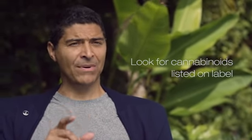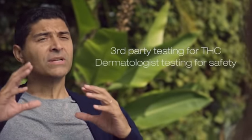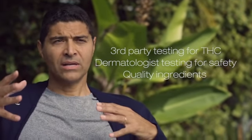So then when I'm shopping for a product like this, what should I be looking for? Well, it's a great question because not all hemp products in the marketplace contain cannabinoids. So I encourage the consumer to specifically look on the label for a defined amount of cannabinoids in the product. So besides looking at the label, what else should I be looking for? Really three things that I suggest consumers look for. Third-party testing for THC, dermatology testing for safety, and of course, quality ingredients from a reputable company like Herbalife Nutrition.